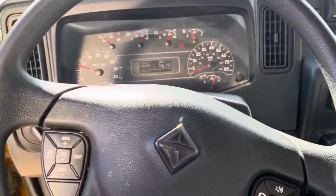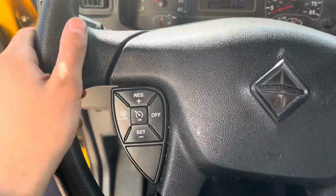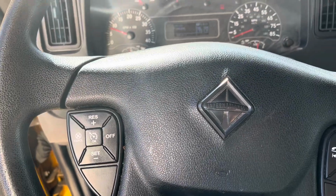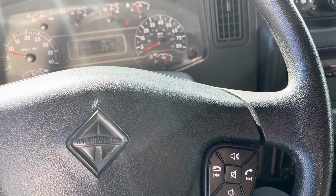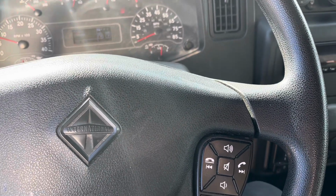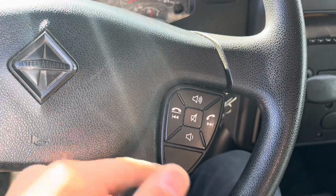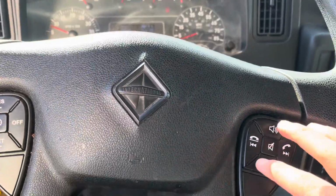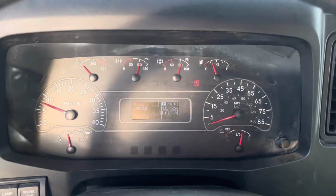And then you also have cruise control, which I know is definitely a big deal, especially if you're going on those long interstate drives, and even in inner city drives. I know that can be definitely a big deal. Over here you've got your hands-free call control, as well as the radio volume and whatnot. Cool stuff. Let's go ahead and check out that engine.